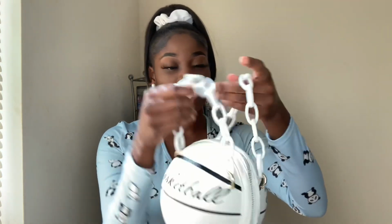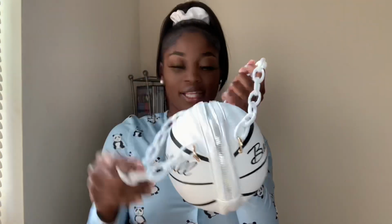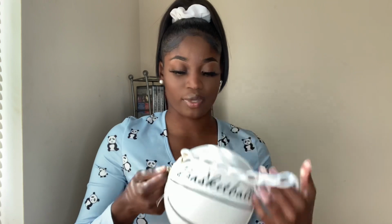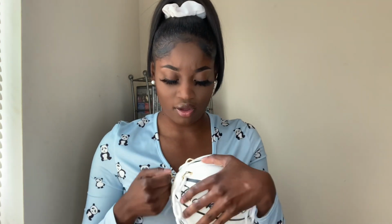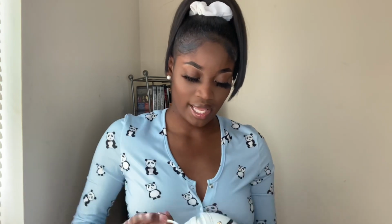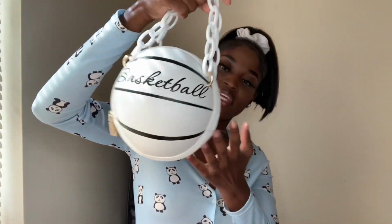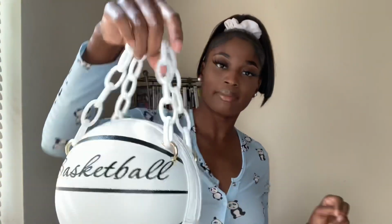Round two. Okay, we got the same exact purse, just in another color, but actually it's not the same. The straps are different. The other straps were a different type of material. These are like the chain straps, but I think they still have another chain inside as well. Yeah, they do, so y'all can put the chain on if you don't want to hold it in your hand like this. So yeah, these basketball purses are just so cute. They so unique because they look just like a little baby basketball.